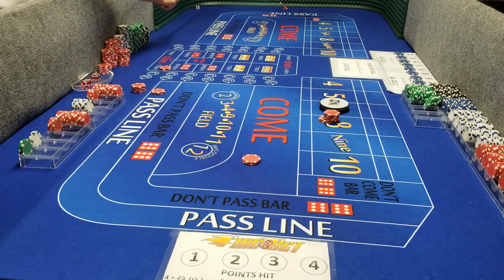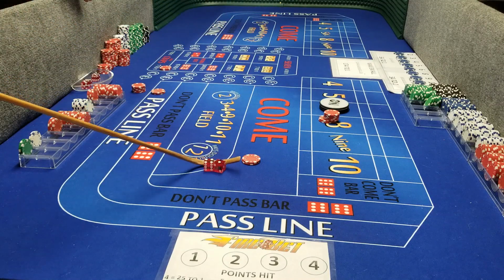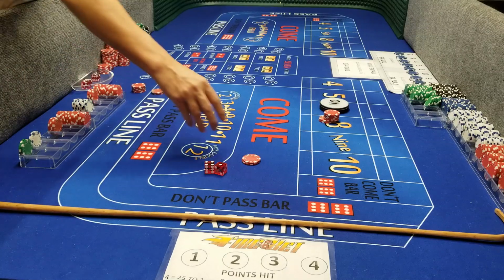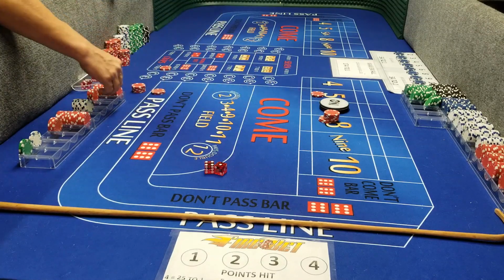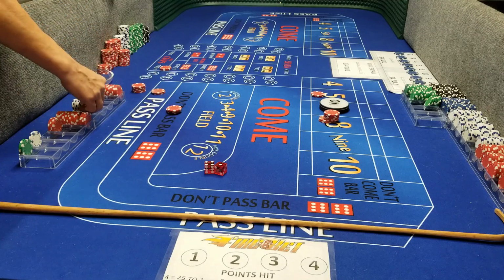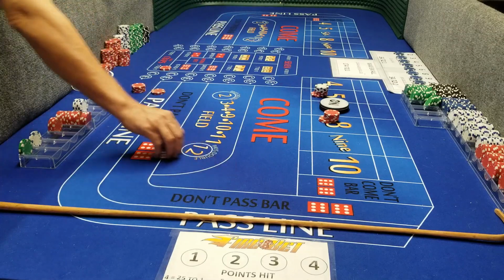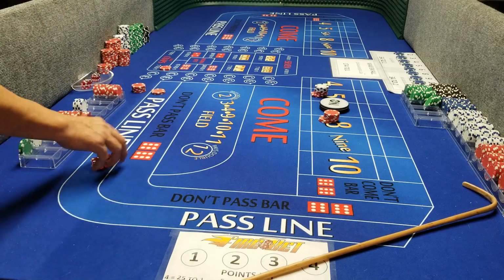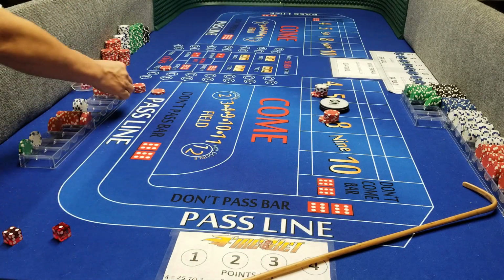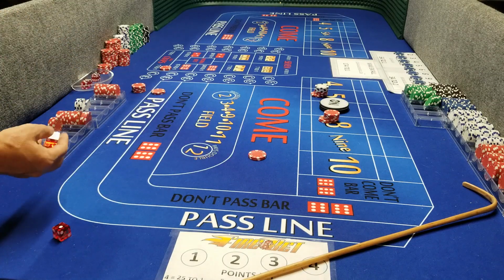$5 fever. Okay, remember, we got to hit one of these 3 or you go down pretty quick. So we're doing 2 times odds on the 5. I need my come bet, and I'm playing through this here, $300.